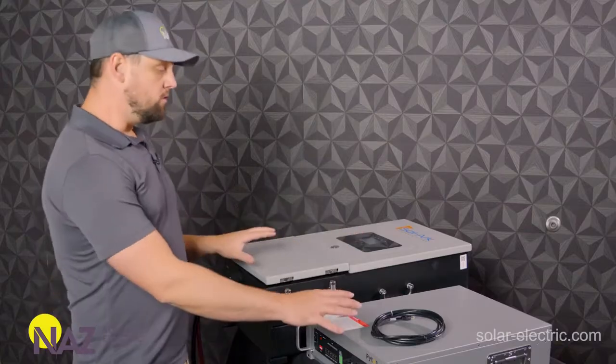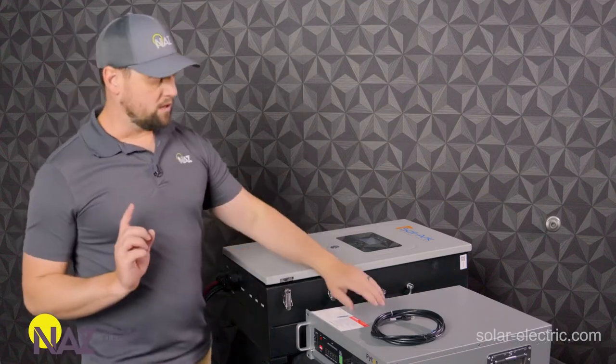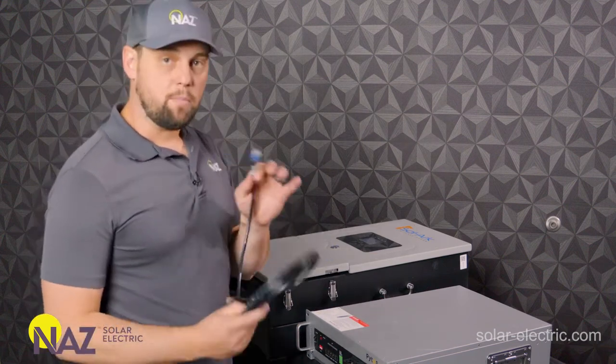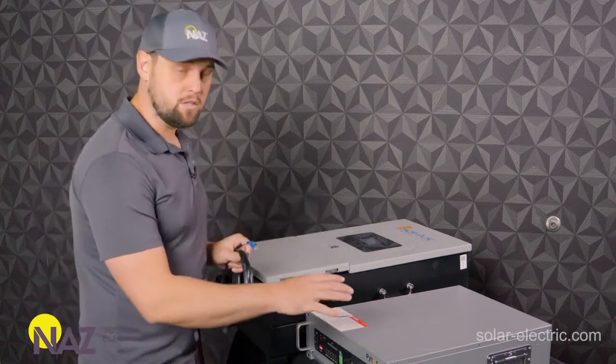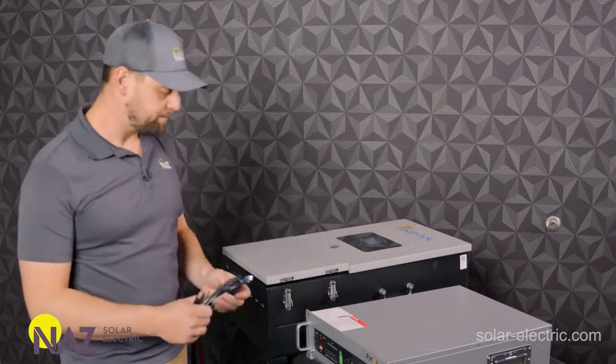We are talking about closed loop communications between the Pytes battery and the Solar converter. With that communication, you're going to need a dedicated UTP cable that has the correct pinout for the communications between the Pytes battery and the Solar. Okay, we can provide you with this cable.